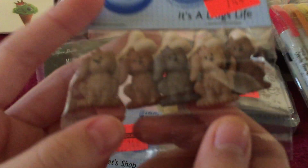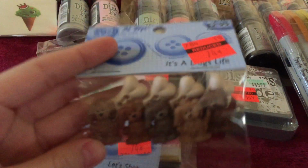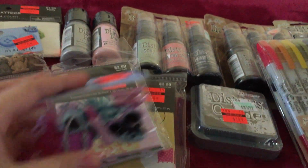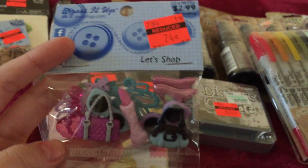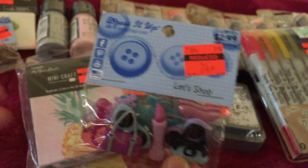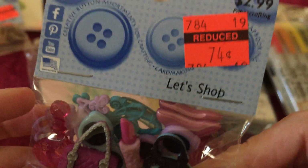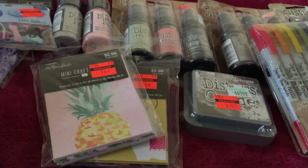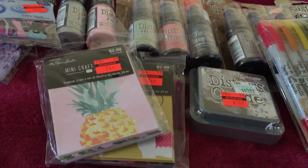And we also got this dog and there's a bone in the back and it's the same price. So it says it's a dog's life. Yeah, dog's life. And this one is like beauty stuff. So it says let's shop. This is like in the mall and stuff that you can use, like beauty. Yeah, so it's really unique. See, it's really cute. So it's also 74 cents. Actually, they have so many different kinds of buttons on sale, but I just controlled myself from buying a lot. I don't want to buy all of them.